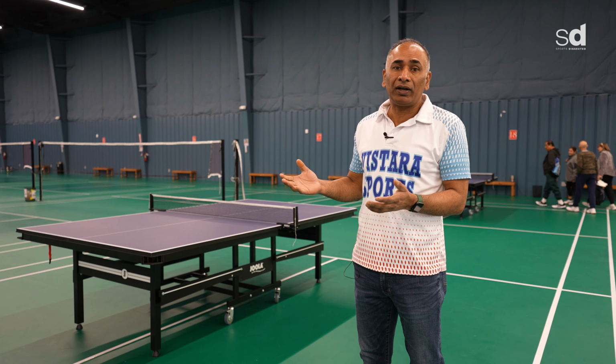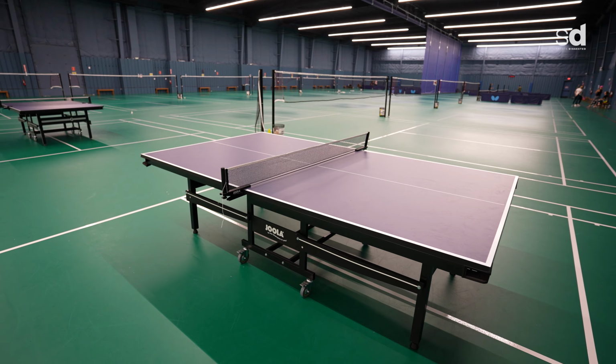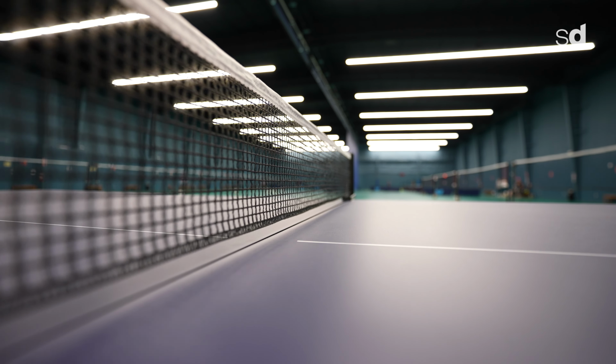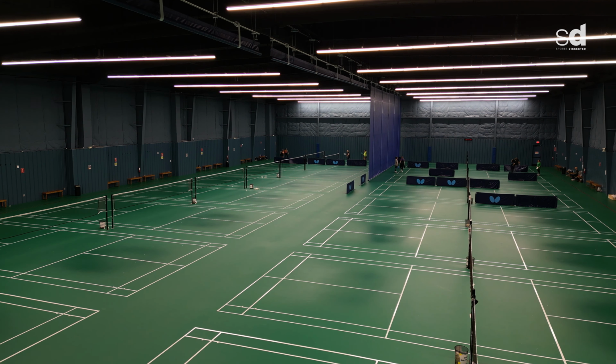This is by far the best environment for table tennis. Each badminton court can fit two table tennis tables comfortably. So we have 18 courts. In a way, 36 tables can be fit for a major tournament. Everything was designed with the USA Badminton Association's requirements in mind.